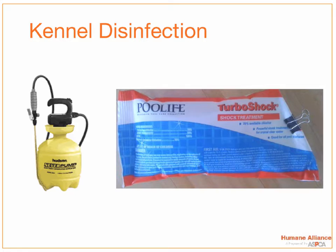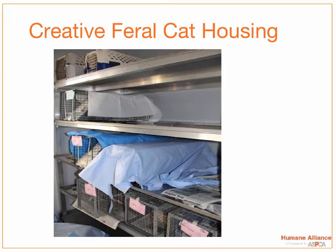Get creative at feral cat housing. You want someplace quiet, you want someplace dark, you want ideally someplace with separate ventilation. We had these metal shelves built so that we could house a few in a small space, make sure they're covered, and we actually write on the shelves with a Sharpie what cat is there so that they go back in their same spot. We line the shelves with newspapers as well as those little hospital pads so that they have plenty of insulation from the metal surface.